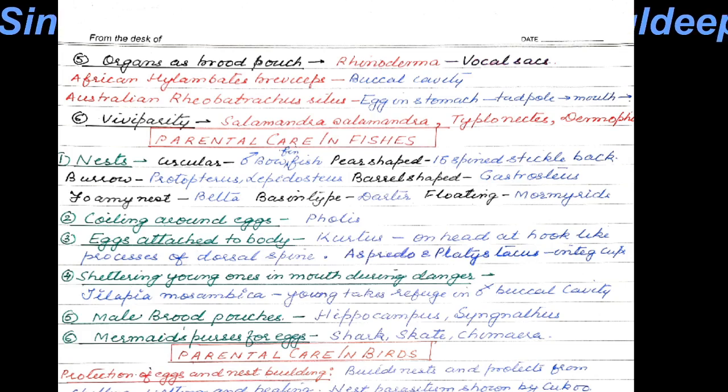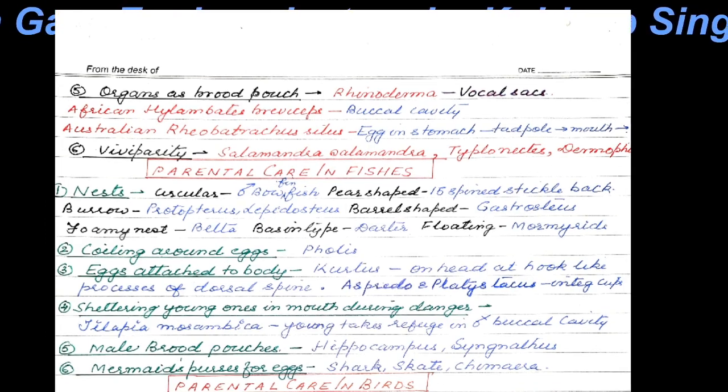Then there are a number of organs which serve as brood pouches. In Rhinoderma, the vocal sac serves as a brood pouch. In the African Hylambates breviceps, the buccal cavity serves as a brood pouch, whereas in the Australian Rheobatrachus silus, eggs are in the stomach. The tadpoles hatch out in the stomach and come out through the mouth. This is a very unique phenomenon.